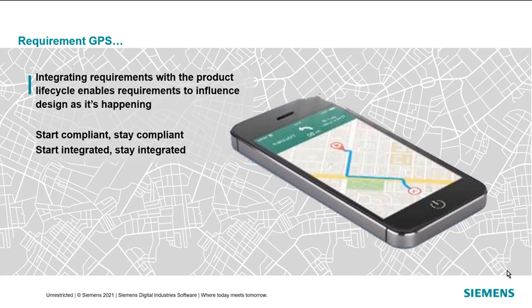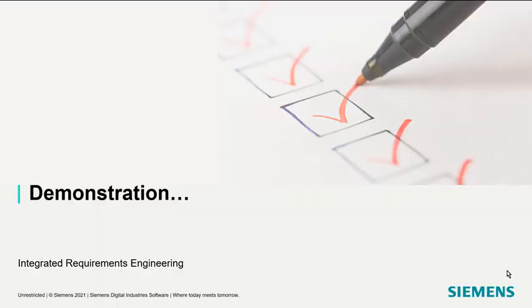Now, you already know how to use this integrated approach in your everyday journeys with your GPS on your mobile systems or in your vehicle. Now, integrating requirements with PLM enables you to avoid these current late cycle compliance problems and become continuously compliant, or as we put it, start integrated, stay integrated. So let's show you how this all works, starting with capturing the voice of the customer and then integrating it with the entire product development process.